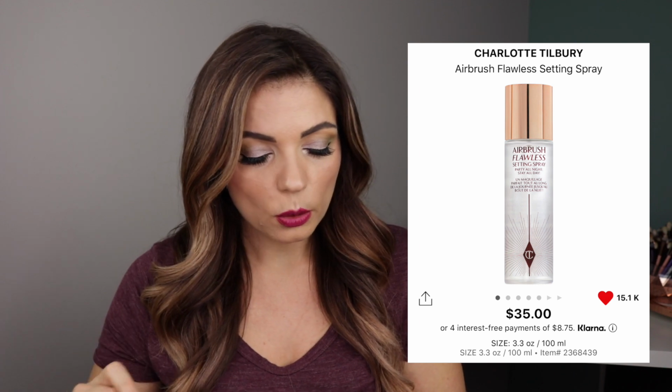So this is $35 for 3.3 ounces, and this was not a bad spray. It just wasn't a wow spray. And again, I kind of got sucked in because it's Charlotte Tilbury. It is beautiful packaging. If that's more important to you, by all means, go ahead. The scent is quite floral and mature. I'm not going to say old lady perfume, but it is more of a mature floral, and it definitely has some strength to it.